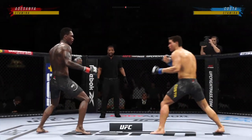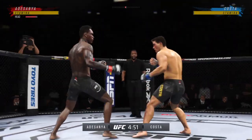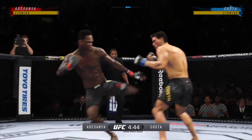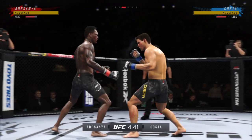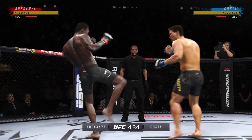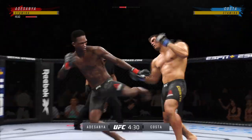So back to the stools they go. 60 seconds to recover here. We're going to fight on, ladies and gentlemen. Another round coming up. Look at him chopping the wood. Chop the wood with those leg kicks. Israel Adesanya gets tagged by that stiff jab.